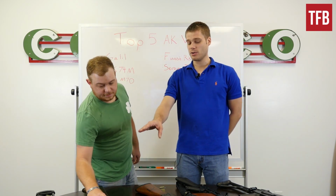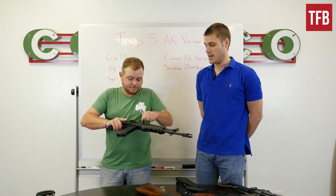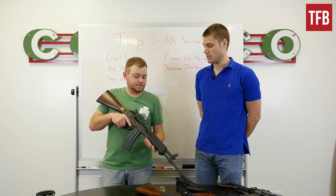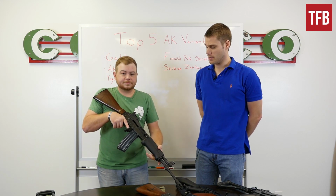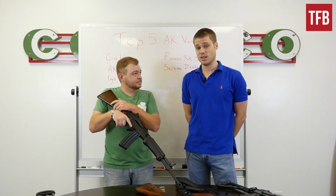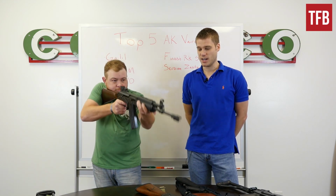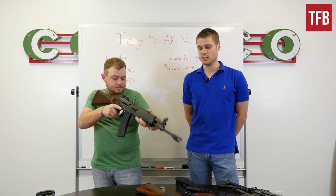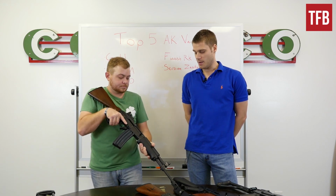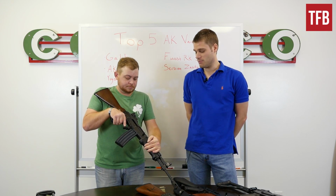This is probably going to be my personal favorite next: the Finnish RK series. Now, this is an RK 62 76. The Finnish RK series were some of the first Western AK variants. They're very cool guns. They were some of the first AK variants to be imported into the U.S., aside from guns brought back by GIs less than legally during Vietnam and whatnot. But these and the Chinese guns came in at roughly the same time. And these are just fantastic rifles.